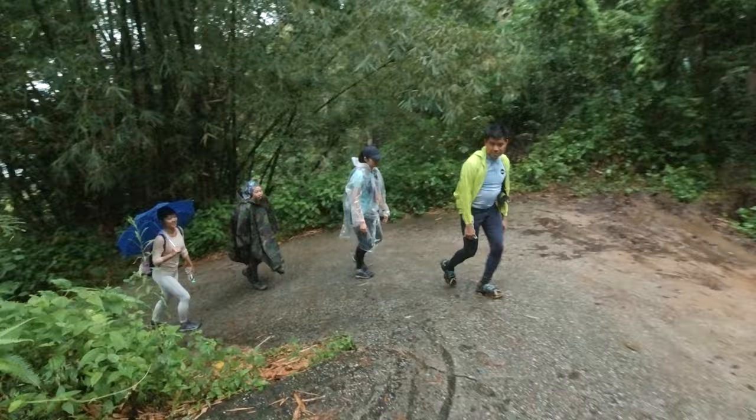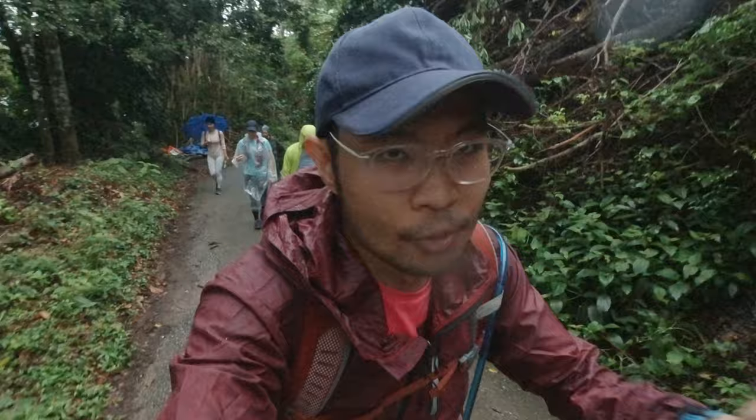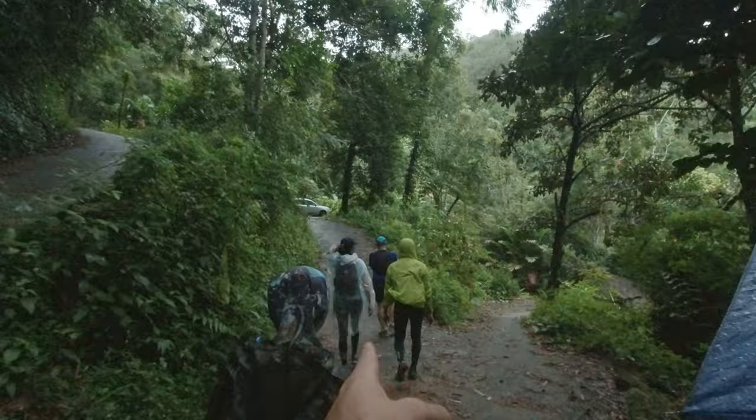Now you will continue on the very flat but steep road. So just the normal cement road. So continue on this road.